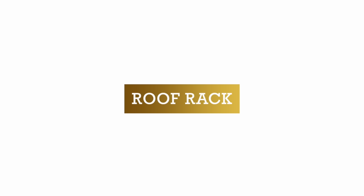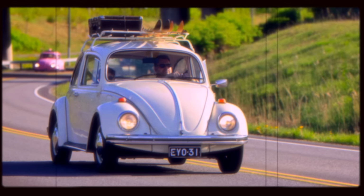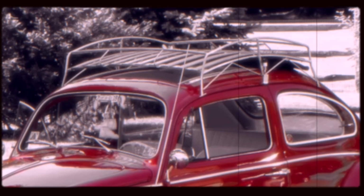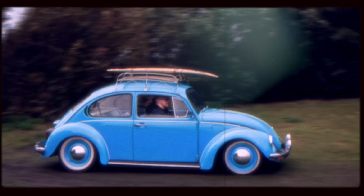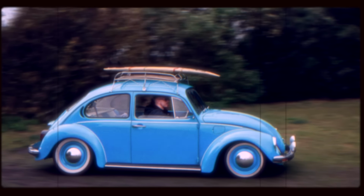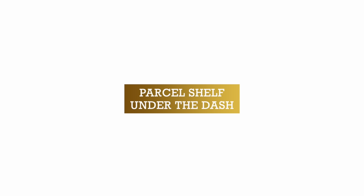Roof rack. Coming in at number 3, the roof rack. Every Beetle enthusiast knows the roof rack isn't just practical, it's a style statement. Pop a couple of vintage suitcases or a surfboard up there, and suddenly you're not just driving a Beetle, you're living a Beetle lifestyle.